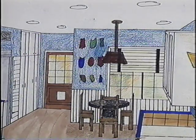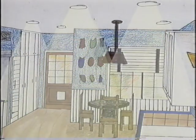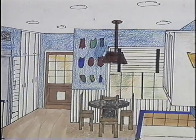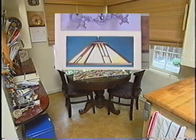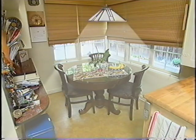And I've also added recessed lighting. That would be on dimmers, so it could be ambient as you needed it. And where do you see that light going? I see this light going over your breakfast table in the nook.